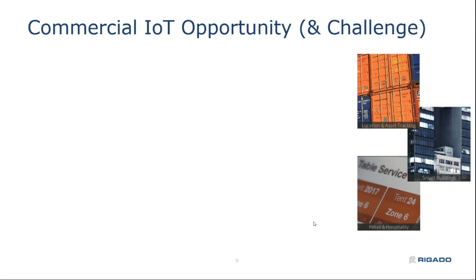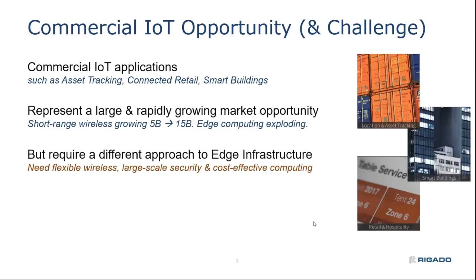What we see in these commercial IoT opportunities, like asset tracking, connected retail, and smart buildings, that are using a lot of short-range wireless IoT or BLE, Zigbee, Thread, they need to be able to have all that data crunched at the edge. But they require essentially a different approach to the edge infrastructure. Especially around having a lot of different options for wireless, being able to run different workloads there to compute the sensor data and turn it into something that is much smaller and more meaningful before sending to the cloud. And then especially around security. And that all needs to be done at scale, where we're often seeing operations of thousands to tens of thousands of units.